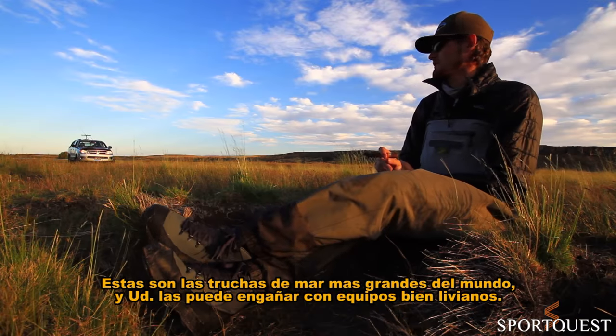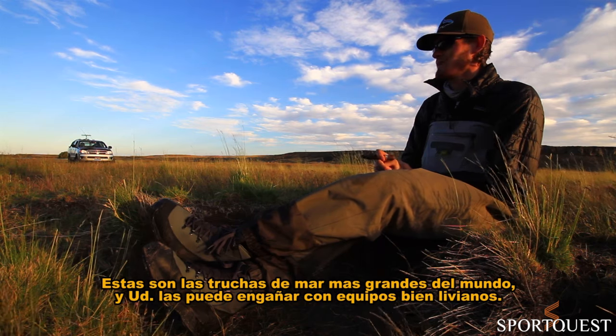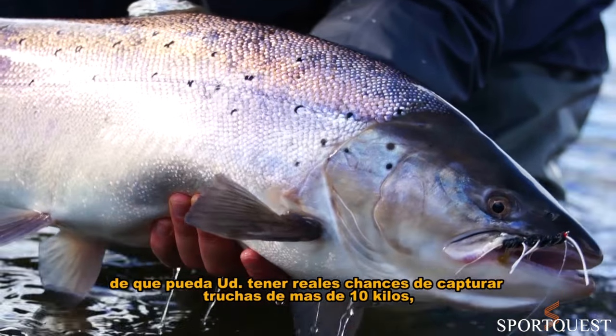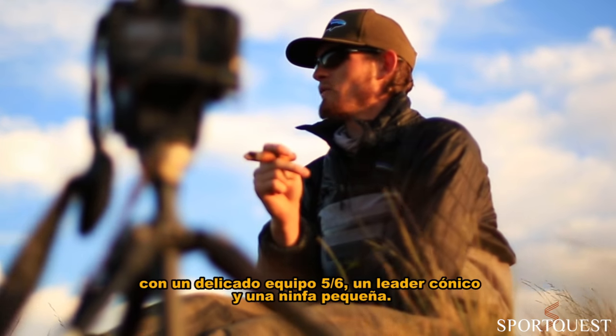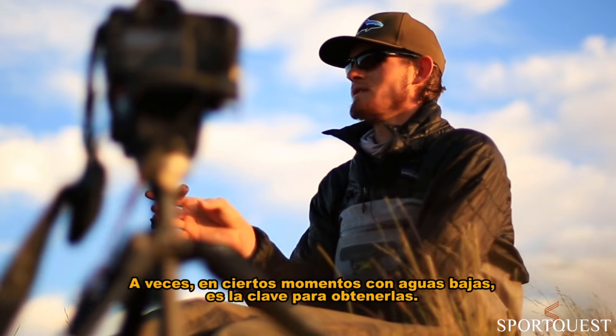Per definition, the longest sea trout river in the world, but you can ambush those fish with extremely light tackle. Never seen that anywhere before, that you actually have the realistic chance to land a fish in the upper 20 pound range, probably the sea trout of your lifetime, with a tiny little 5-weight, a tapered leader and a nymph. Sometimes, under low water conditions, that's the key to go.